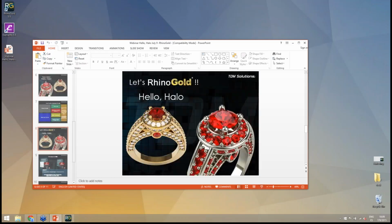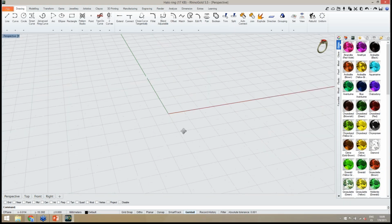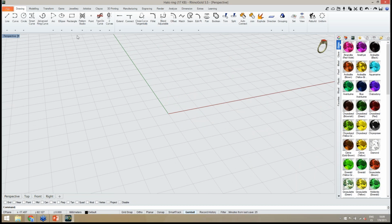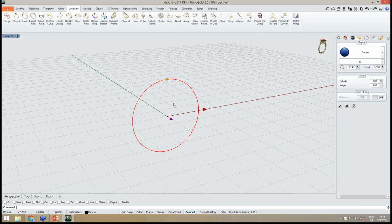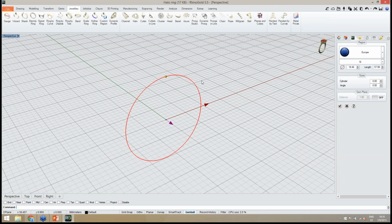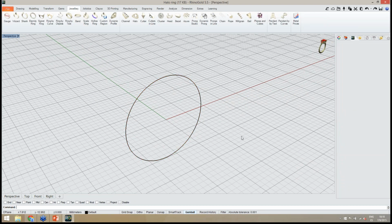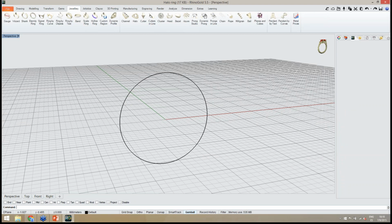So let's start with RhinoGold. I'm going to open the RhinoGold interface and let's start creating this model. As always, when we are creating a ring, the first step is to define the ring size. In this case, under the jewelry tab with the gauge tool, we can do it easily. We just need to define in the side panel the ring size we want to use. Also, we have several ring size charts. And after defining the ring size, we have a circle with the ring size we want to use.